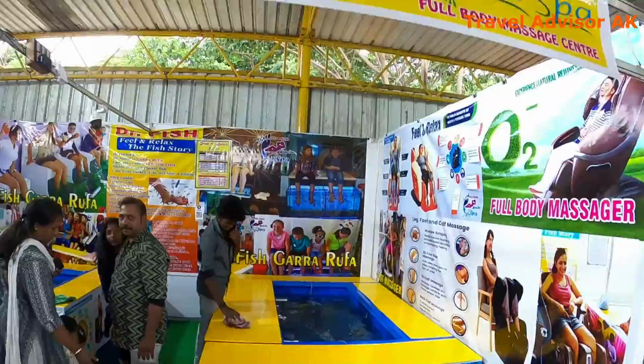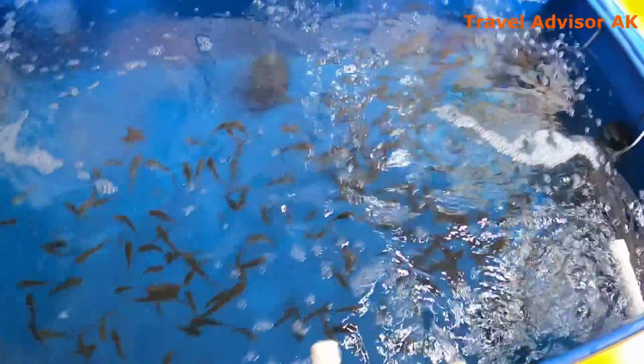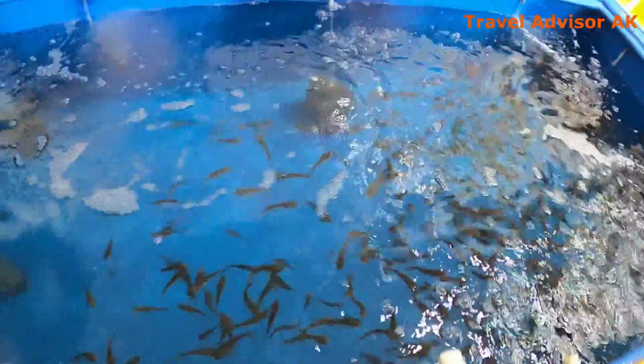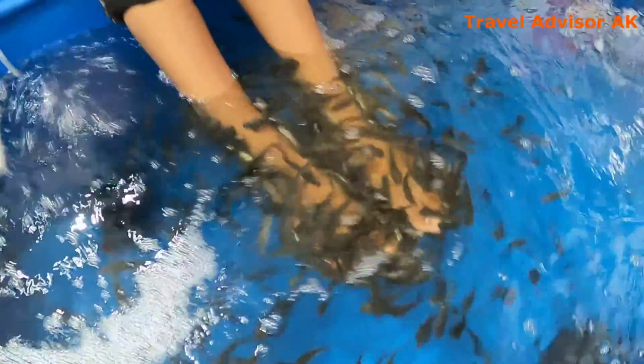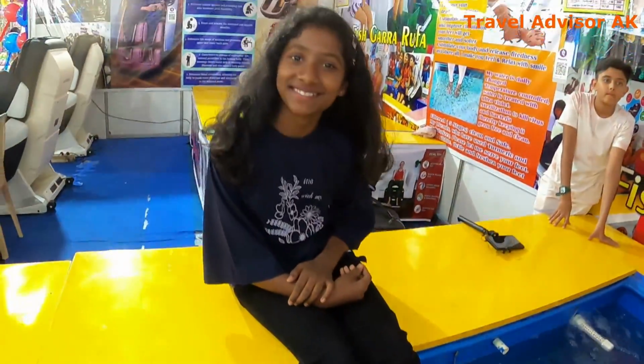They also have a fish spa. Check out the fish spa with a lot of fishes in there. You can see several small fishes in there. And here is someone getting the fish spa. The little girl is really enjoying it.